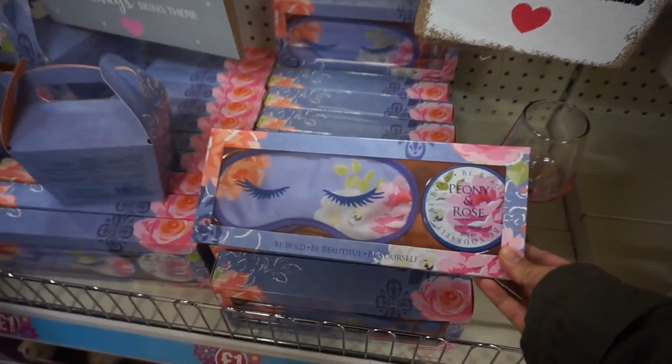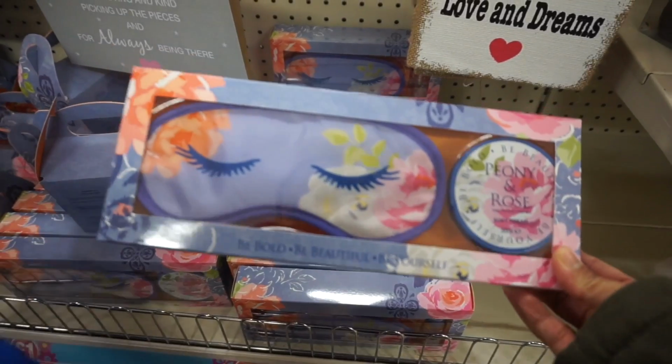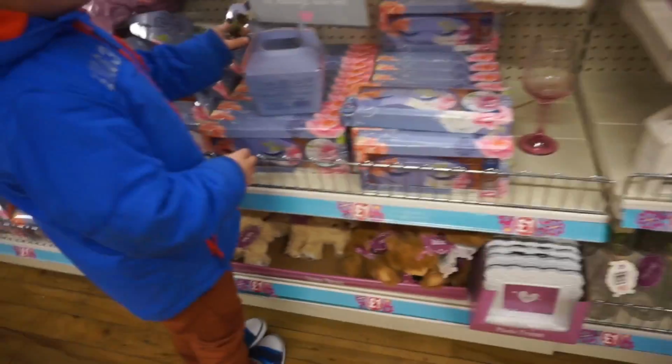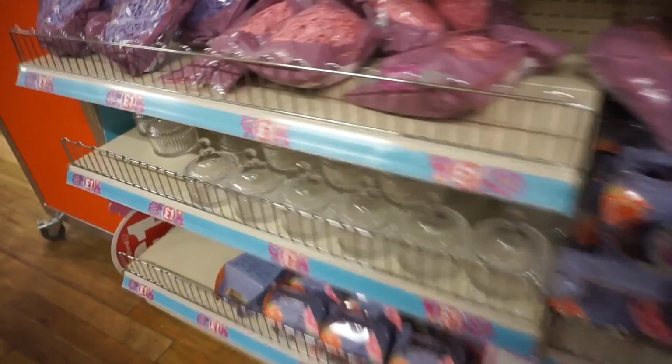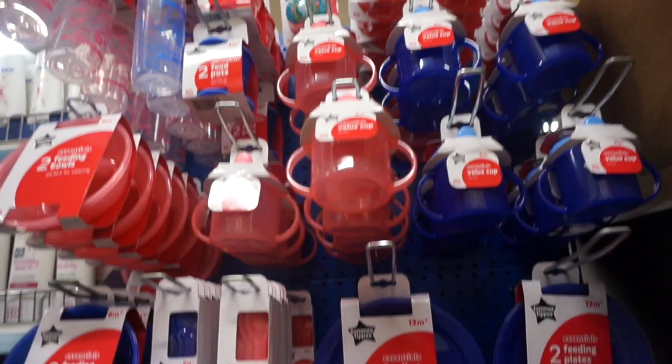A mask. This is only 1 pound. So you got a body cream and a mask. Nice, yeah? Their Tommy Tippee section. They got quite a few here. Wipes.